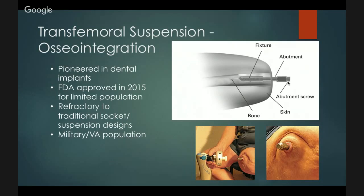better energy efficiency. And you can see this connecting piece here. They basically screw it on and unscrew it whenever they put on or take off the leg for the day. It has been studied a lot overseas, but was not FDA approved until very recently.